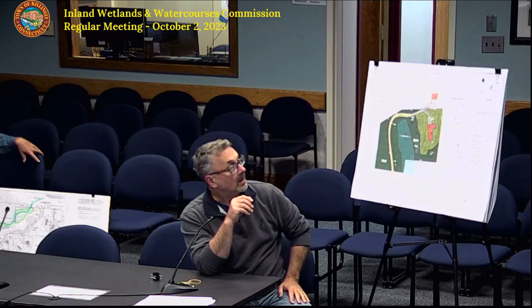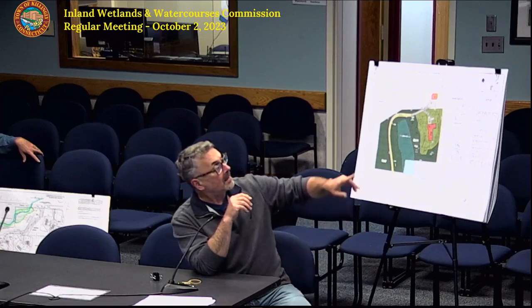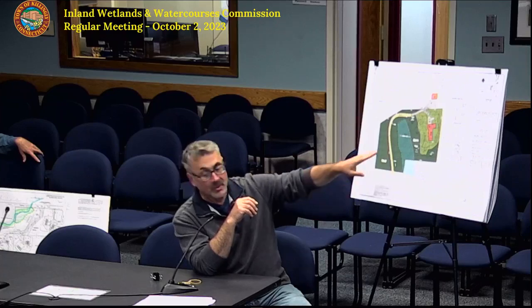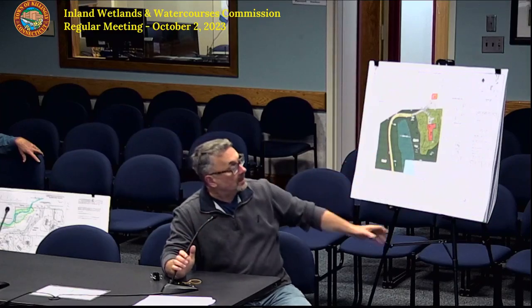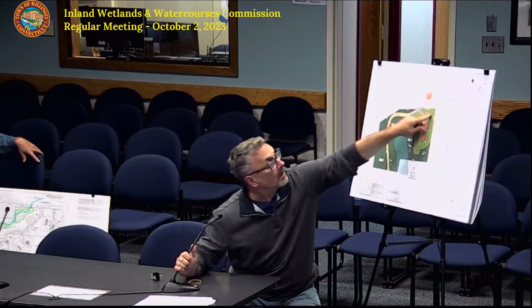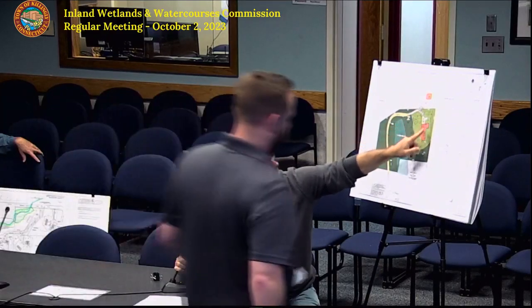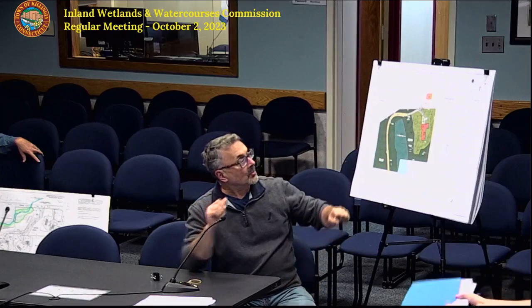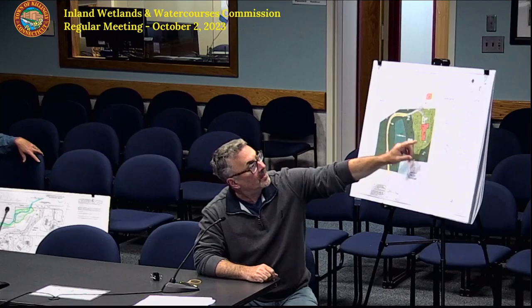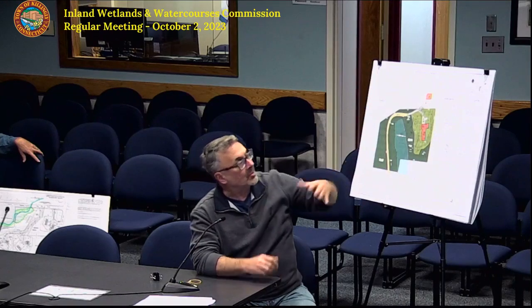So, the lot, we went back and did some additional soil testing because the original test pits were way up here in the corner. You can see the original ones, and there was one kind of where the garage is. The perk test, and the second one that's up in the northeast corner of the lot. And also the original house was shown kind of tucked up in the corner over here, and it just didn't make a lot of sense.